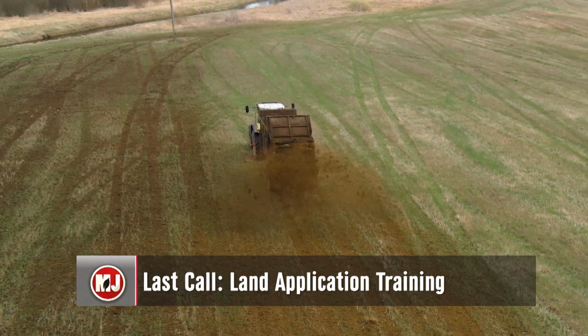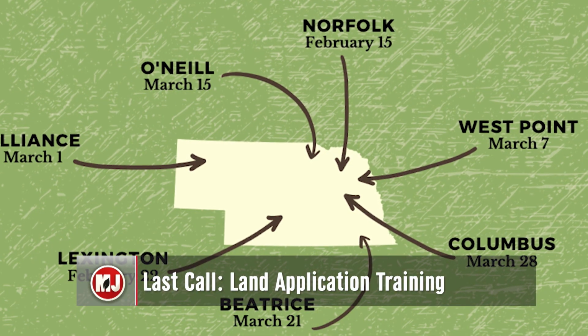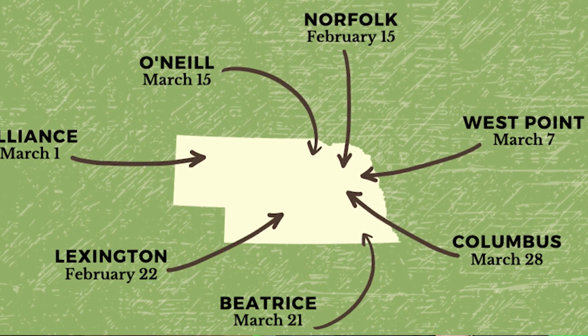It certainly has the ability to improve soil health and provide yield stability and reliability. Manure contains an abundance of macro and micronutrients that are essential for plant growth. However, in order to achieve a sustainable and reliable yield, it's important to optimize the use of both manure and inorganic fertilizer nutrients. That's why over the last month, Nebraska Extension has been hosting in-person land application training sessions in order to discuss how to best use manure on your operation.